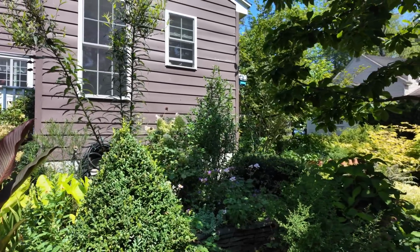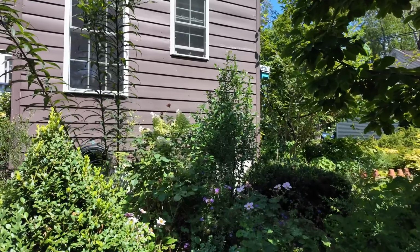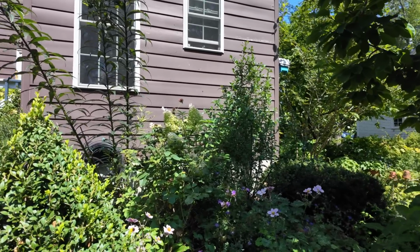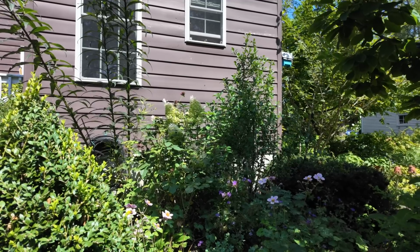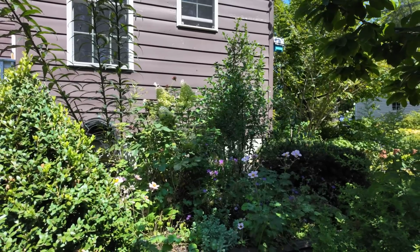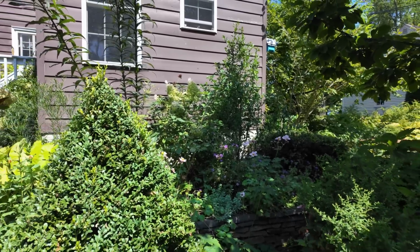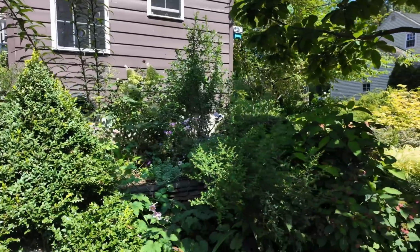Is that Bobo? Bobo, thank you. I needed an excuse. That's okay. That's Bobo back there. And then I've mixed it in with different anemones and blue paradise phlox. And then this was a hydrangea, a Japanese hydrangea that friends gave to me years ago.